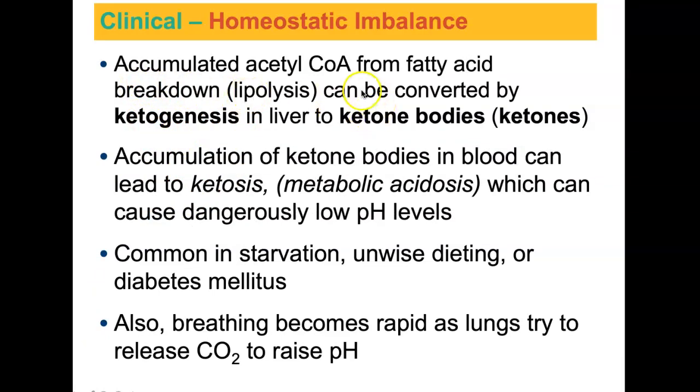Also, I wanted to mention this because you might have heard of ketone bodies if you've heard anybody talking about dieting. So if you have excess fatty acid or stored fatty acid that you want to break down, so you're doing lipolysis, it can be converted in the liver to something called ketone bodies. And these ketone bodies are floating around in your blood, and they can make your blood acidic. So you're breaking down fatty acids too fast, maybe, and these ketone bodies are floating around in your bloodstream, and they're messing with your pH level.